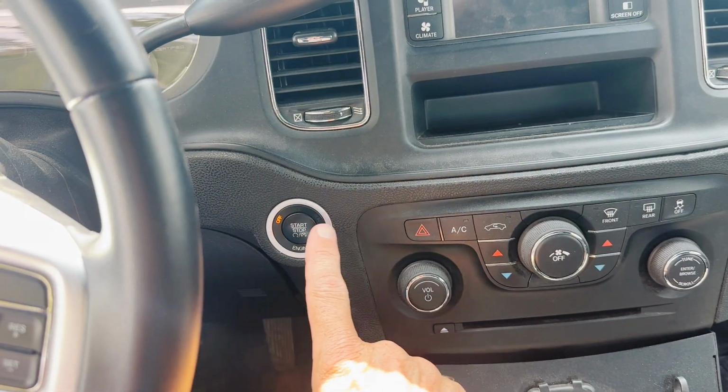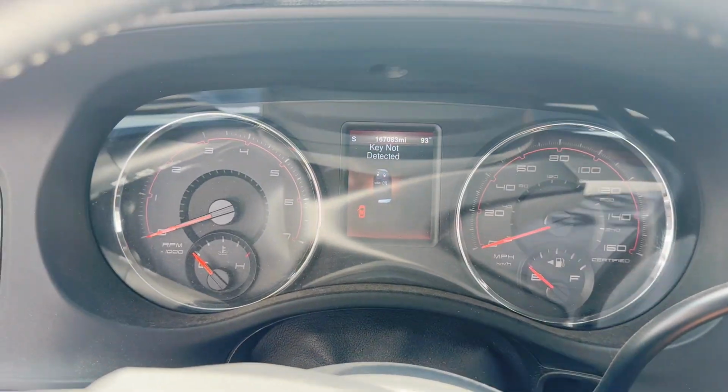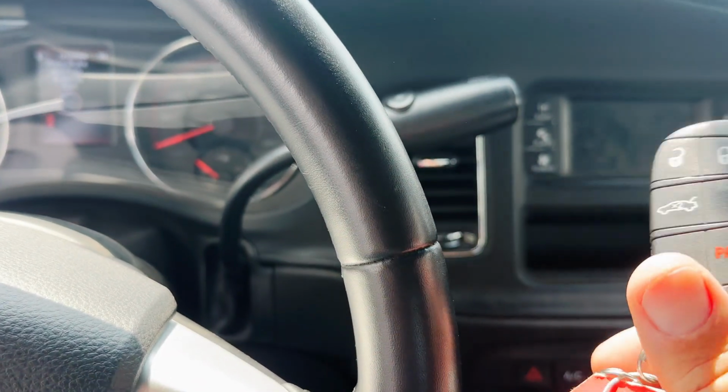All right, well, it is well over 100 degrees inside this car. It's like 90 outside, and this car's been closed up for a while, so it is steaming. Let's see if this thing starts up. We need some AC. Hopefully the AC works. So it says key not detected. We got 3 keys right here. They should be detected.